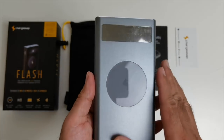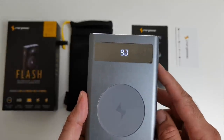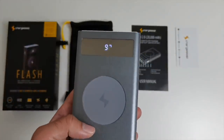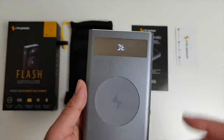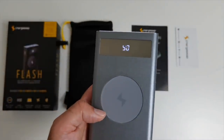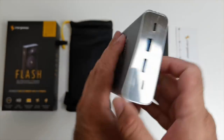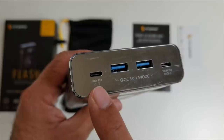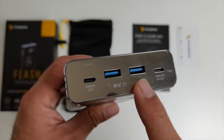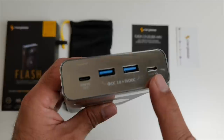Now the power bank itself is made completely from metal. You've got a mirror on the top, and when you press the power button, it will let you know how much battery is left. So the numbers look like they're all racing around, but that's not the case. My camera is picking it up like that. But in actual fact, it's just two static numbers saying 98, and that means you've got 98% charge left. Now, the ports. You've got one 60-watt USB-C output, an 18-watt USB-A port, a 40-watt USB-A port, and a 100-watt USB-C input and output.